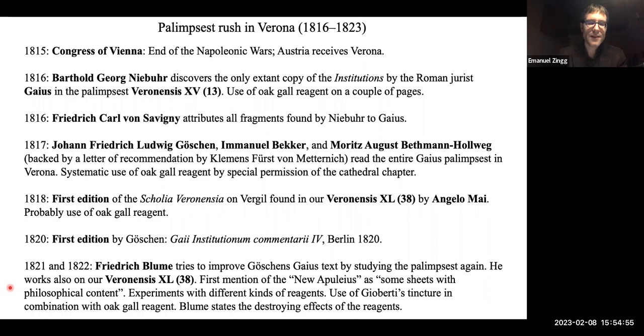At the beginning of the 19th century, two late antique Latin palimpsests from the Verona Library attracted the attention of scholars. On the one hand, our Veronensis 40, which we imaged in May, and on the other, the Veronensis 15. In order to understand the dawn of palimpsest studies in Verona, you have to know 2 points. First, the Veronensis 15 is the single most important manuscript for legal history. It contains a beginner's textbook on Roman private law by the Roman jurist Gaius, entitled Institutions.